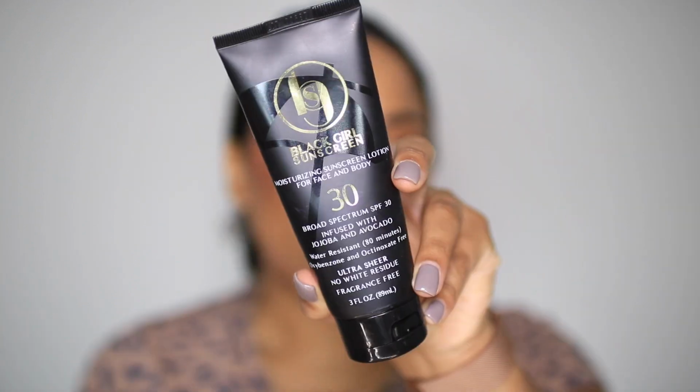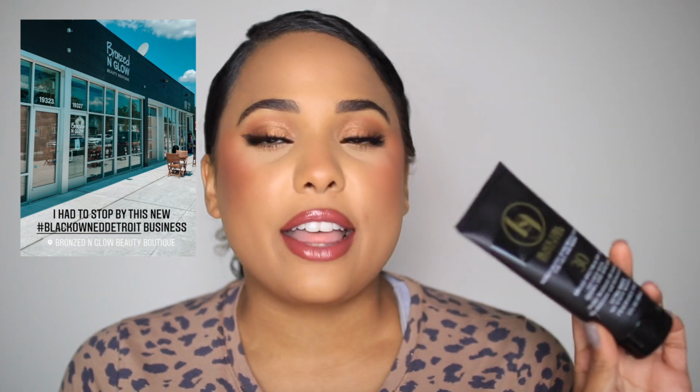The next product I want to mention is the Black Girl Sunscreen. So I actually bought this at Bronze and Glow. It's a Black owned business in Detroit, and their shop is so cute. It is adorable, but this sunscreen I have been trying to get my hands on forever, and it is so amazing. To have a sunscreen that truly doesn't even have a hint of a white cast is so nice. And it blends out, it's super hydrating. It doesn't break me out. My skin feels super hydrated and soft after I use it.